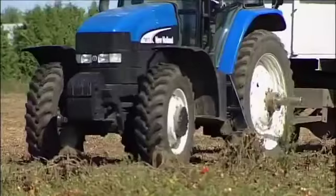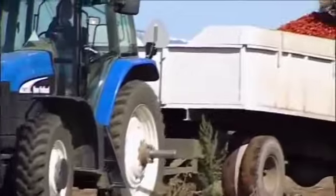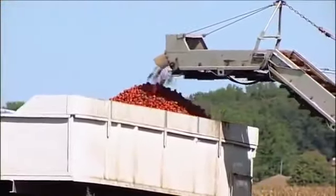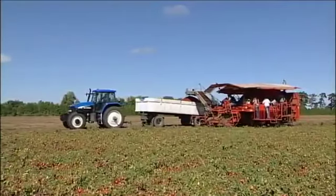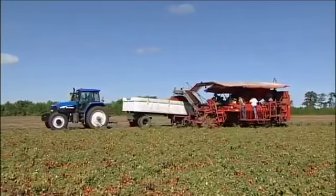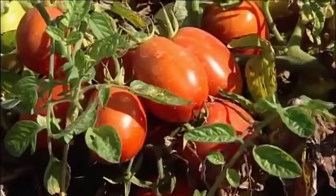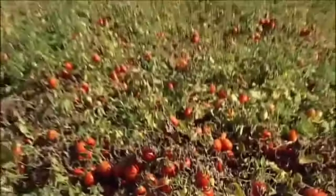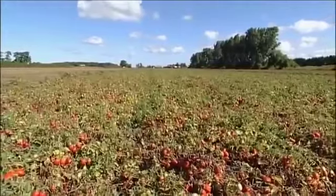Oh, hi there, kids. So you've come to watch the harvest. So what do you think these are? Apples? No, apples grow on trees. Potatoes? Good guess, but potatoes grow in the dirt. Those are tomatoes. And boy, there sure are a lot of them. Millions of them. Lots and lots of tomatoes.